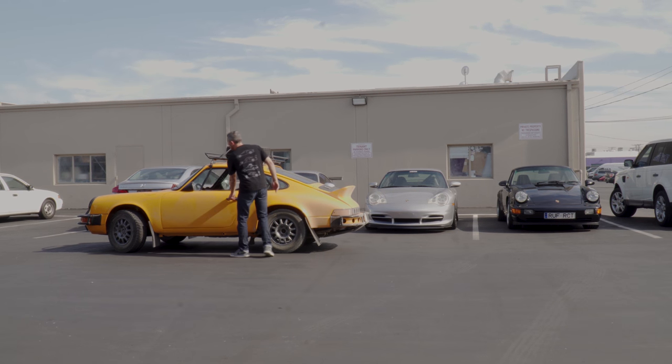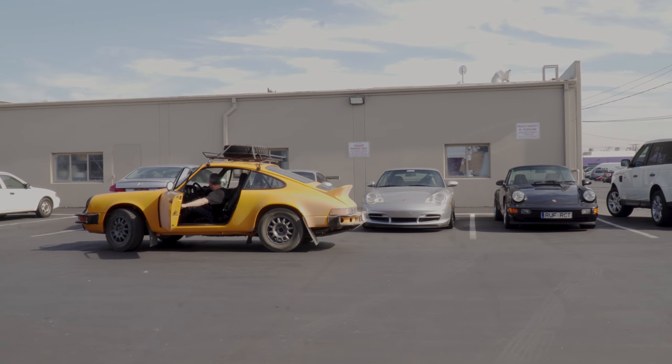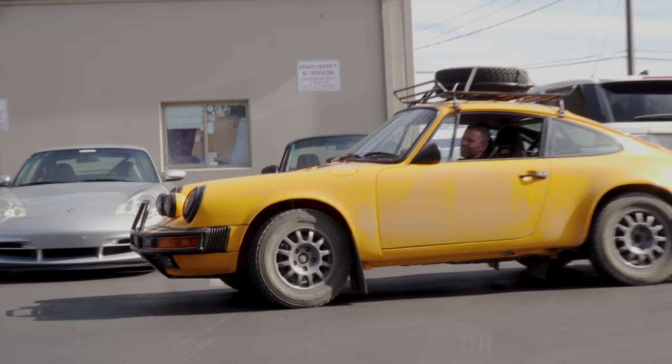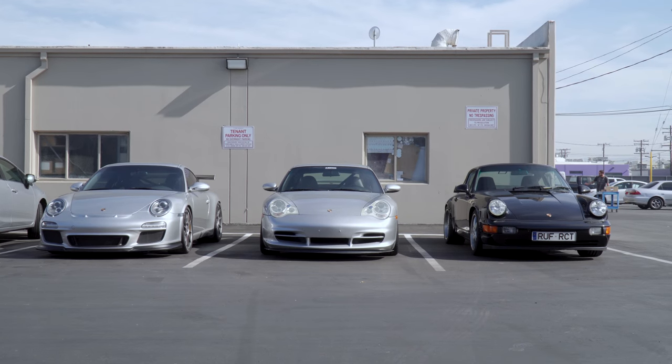I was brought in by Gunther Werks for that exact reason, to focus on the mechanicals of the car and specifically the suspension dynamics to make their 430 horsepower stick.